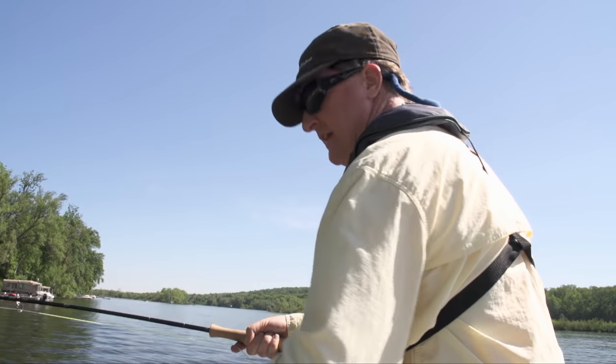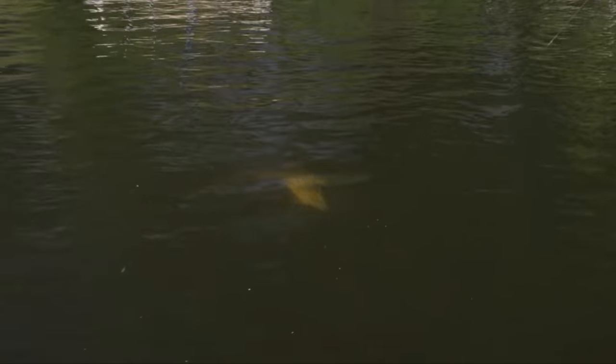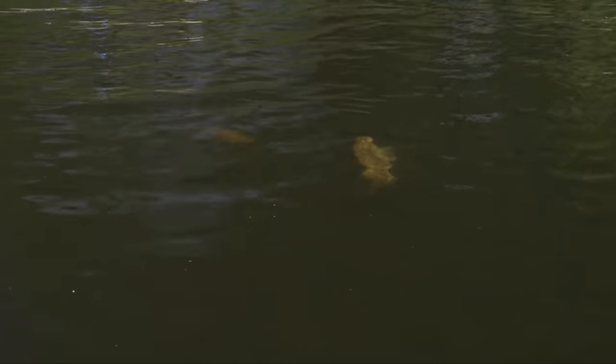Look at the size of that bass, folks. That's a big bass. Oh, look at the one behind him. It's as big as he is. This is why you come to Rice Lake. Oh, look at the size of the one right behind him. I hope the camera can see that. Look at that. It's as big as he is. Wow.